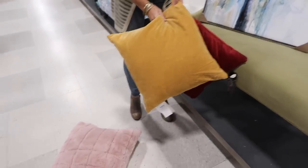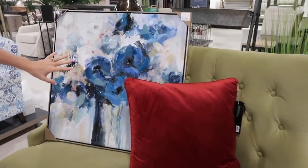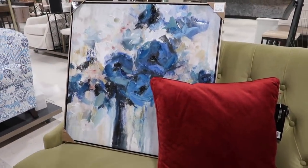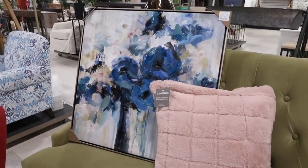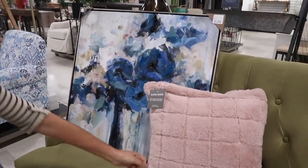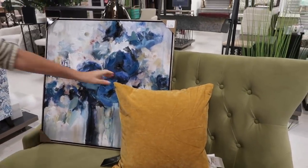I love what she shared. I cannot believe how amazing that is, the pops of color. Look at that, kind of rich and classic. This is kind of fun and funky for a younger person. And then, yeah, isn't that amazing? Wow. These are just fabulous tips.